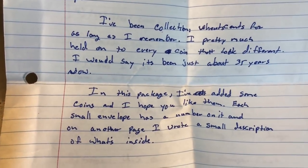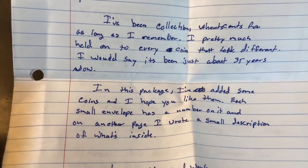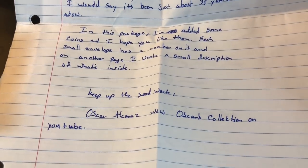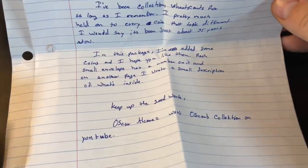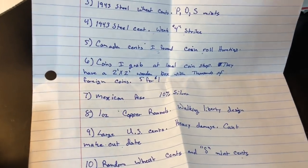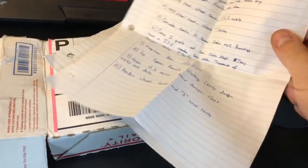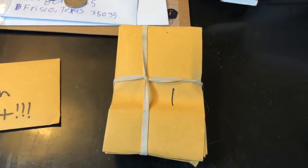"Each small envelope has a number on it. And on another page, I wrote the small description of what's inside. Keep up the good work, Oscar. Oscar's collection on YouTube." Okay, Oscar's collection. Make sure we check out his channel. I'll have it down below. Here's a list of what he sent me. For fun, let's not read the list yet. Let's go ahead and get these envelopes set up and see what's in them.